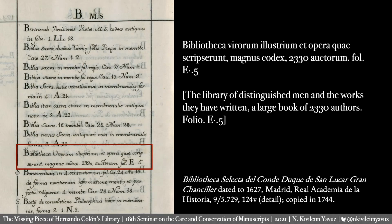The inventory in which we find this reference to AM 377 folio belonged to another famous book collector in Spain, Gaspar de Guzman, 1st Duke of Sanlúcar and 3rd Count of Olivares. Known as the Count Duke of Olivares, Gaspar de Guzman was a member of the royal court of King Philip IV of Spain and served as prime minister between 1621 and 1643.